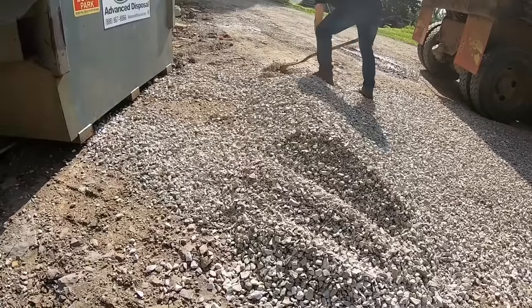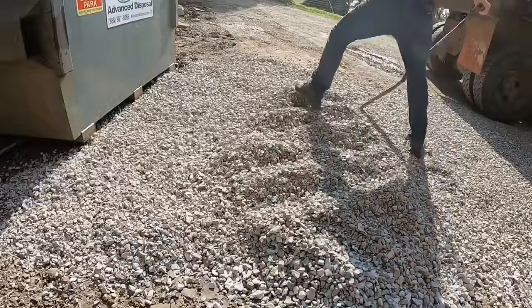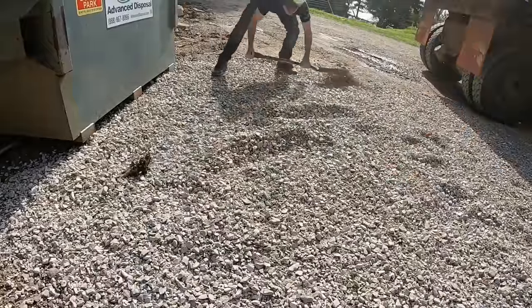So it spread out there okay, but I was not super excited about my shovel choice. This was kind of a poor choice. I probably should have brought a rake with me, but that's okay. We'll get it done.